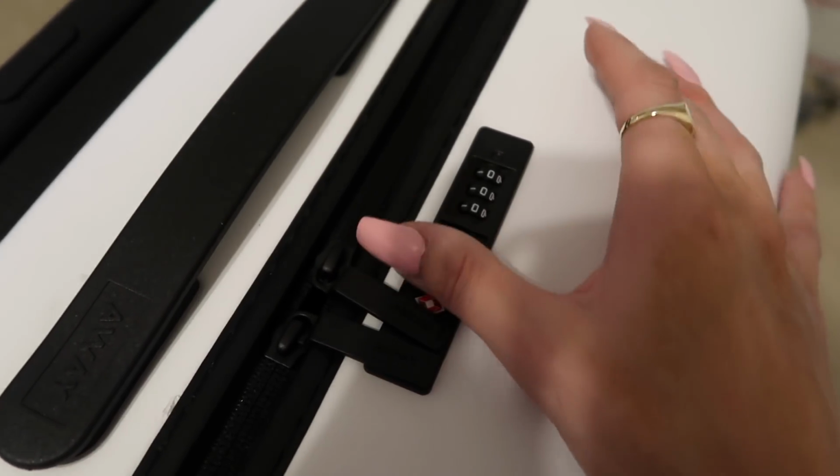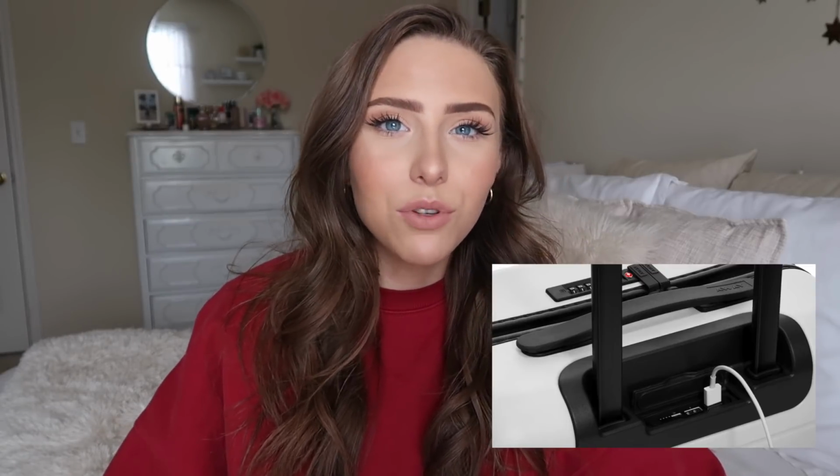They're hard shell. They're really good quality. They actually have a lock built into them, which is great because I usually bring a padlock for my bags anyways. I just feel like it's really good to have that extra security when you're traveling. Their carry-on bags actually have a phone charger built into them, so I'll insert a picture. I didn't get that one, which is super cool.